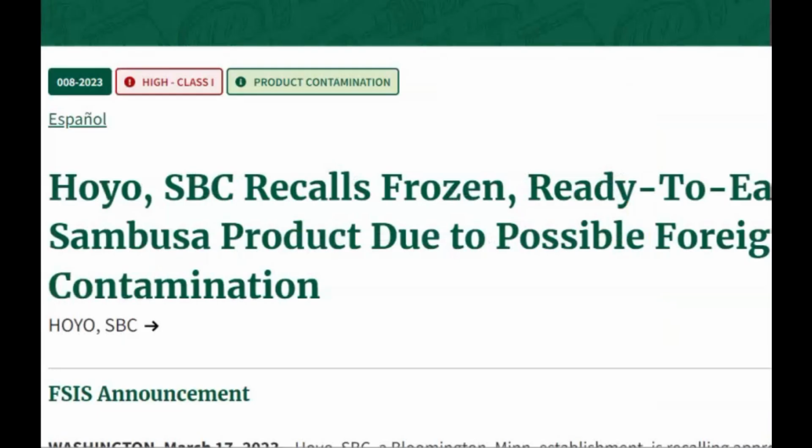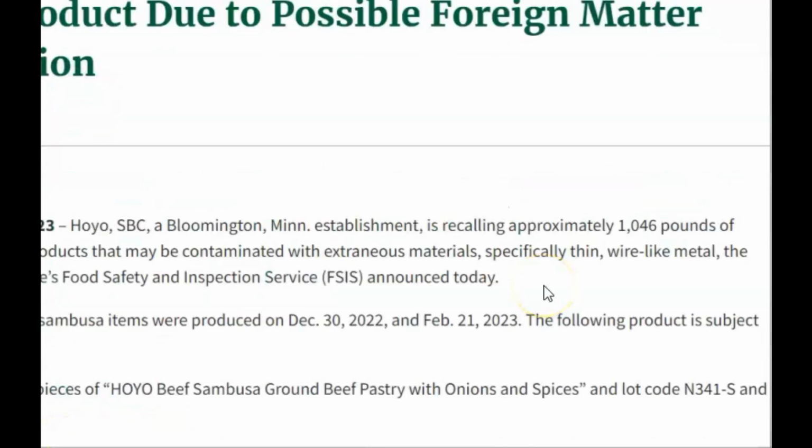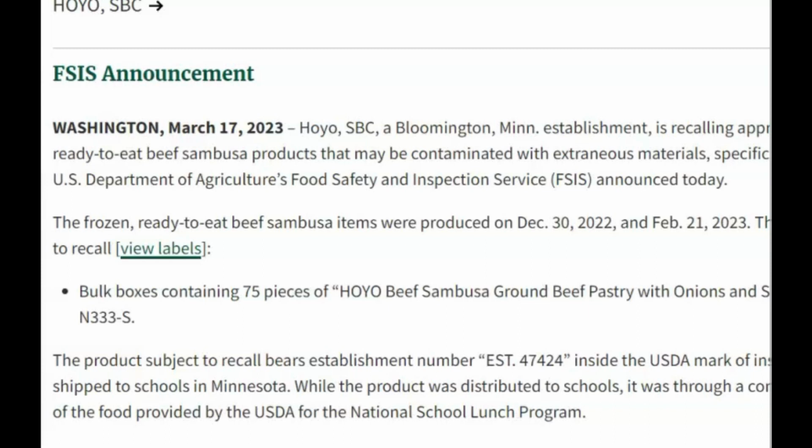And another image. This was posted on the 17th of last month for Minnesota. Hoya SBC recalls frozen ready-to-eat beef Samboja product due to possible foreign matter contamination. Wow, that's not good. Thin wire-like metals was found in the meat. Just shows you how long this stuff has been in their freezers and waiting to be transported. It was produced on December 30th and February 21st of this year and December 30th of last year.